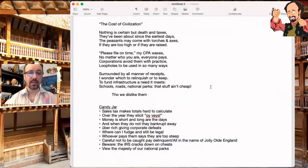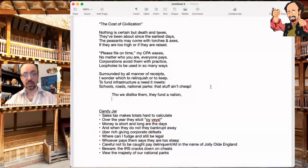Though we dislike them. I have a closing line here I'm going with for a moment. Though we dislike them, they fund a nation. Taxes, the cost of civilization.